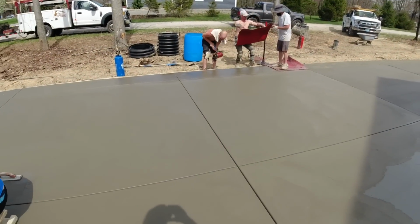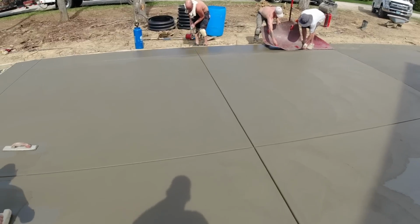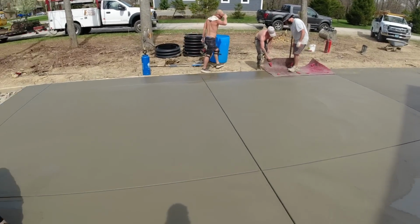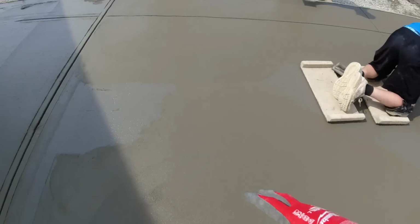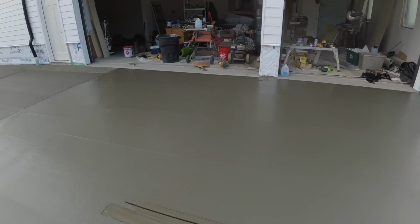Yeah, just get a little bit of this footage. Same as before, rolling the border and stamping it. Out here is pretty good. It's almost ready for a broom. Up here in the shade, yeah, we gained some shade. It's nice and cool. You can still see all the bleed water on it.